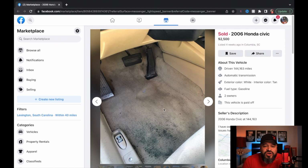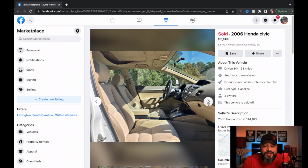This was just dirt, and it was just grimy and dirty, which I like to see because I know I can clean that up. And if you're flipping a car and you see these kind of things with it, maybe you're sending it out to your favorite detailer, but you're working that within the profit that you're gonna make.